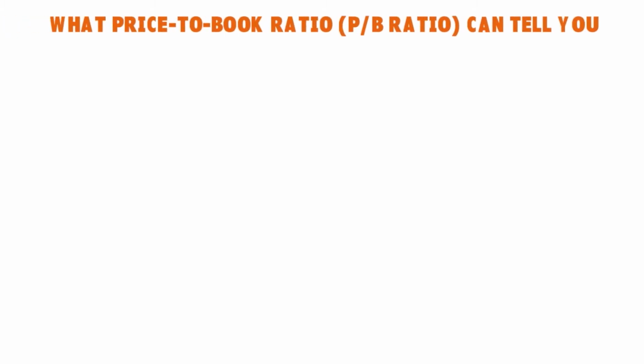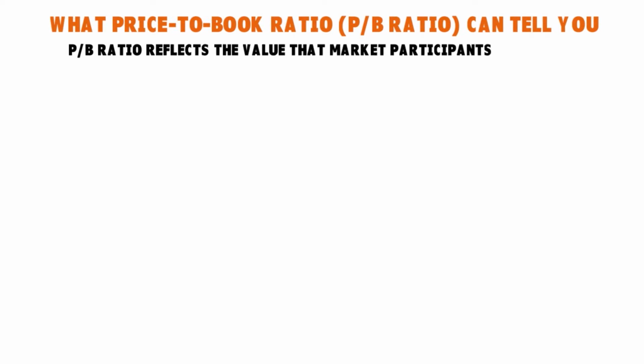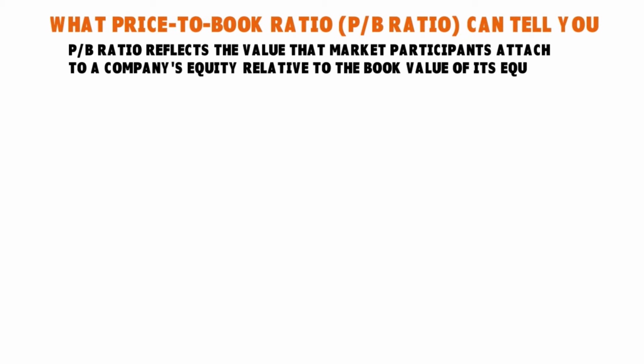Now that you have a definition of the PB ratio, what can it tell you about the stock? I'm first going through the four metrics before we analyze Amazon, because you first need to understand what we're talking about before applying those ratios to the Amazon stock. The PB ratio reflects the value that market participants attach to a company's equity relative to the book value of its equity.